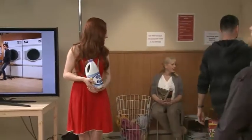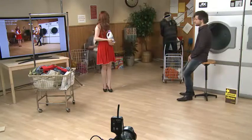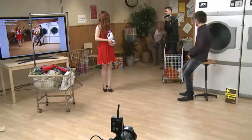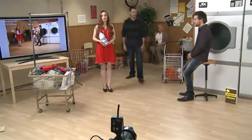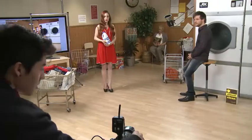So let's try this instead. I'm going to clear this area here, and there we go. Lee, I'm going to have you sitting back here if you don't mind. I'm going to put you in that chair right there. All right, let's take another shot, and I'll just get out of the frame. Alec, if you want to go ahead and pop off a frame.